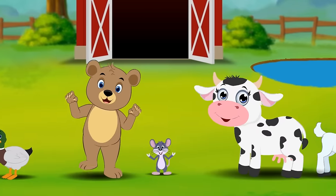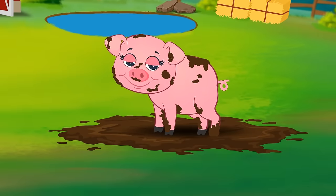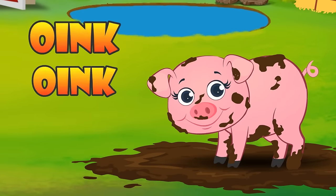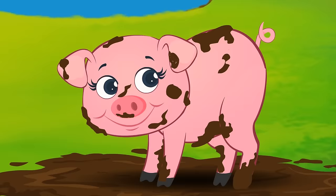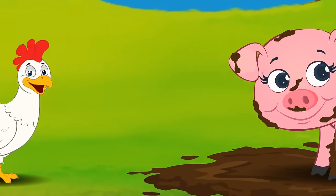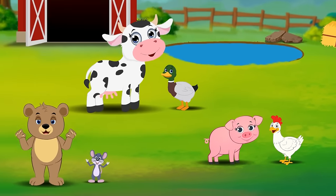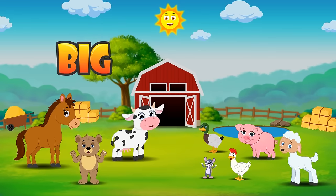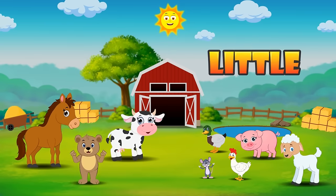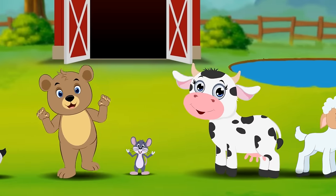Look, more animals dancing with each other. I am a pig. Oink, oink. My best friend is a chicken. Cluck, cluck, cluck. I shake my hips. She flutters her wings. It makes us really happy. Let's do it again. Big, big animals and little animals too. Everybody's dancing, dancing with each other.